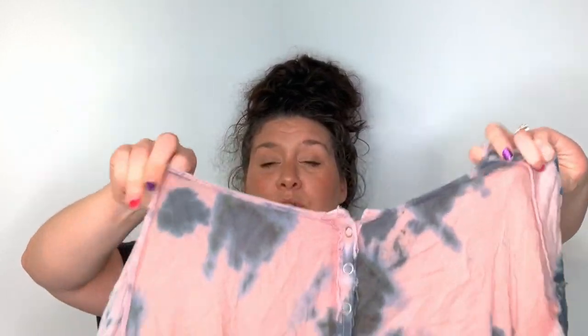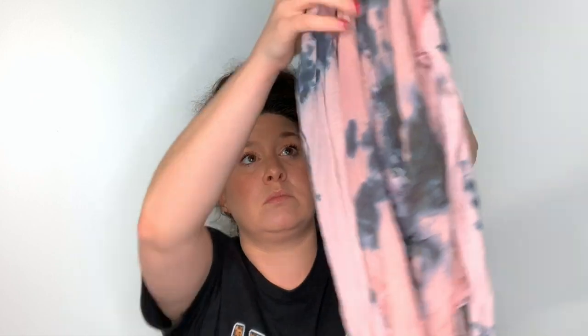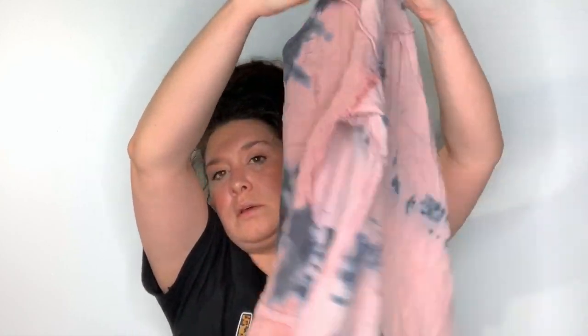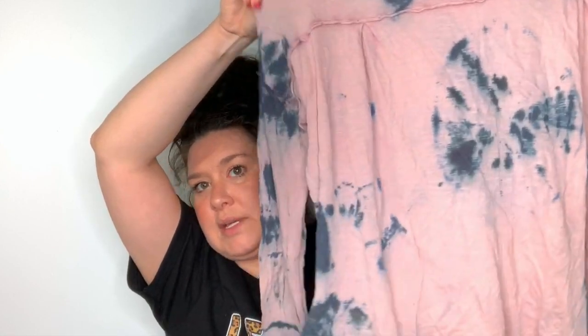Next is this We The Free. It's a size small. This was plain, just plain burnt, like this plain rose colored. I dip dyed it, I dip dyed the cuffs and everything with black. And so now it looks like this. And then I did this to the cuffs. I made them have black on them. So that's the front. It's one of those burnout, high-low Henleys, super thin gauzy material. That's the back. So yes, I did this.